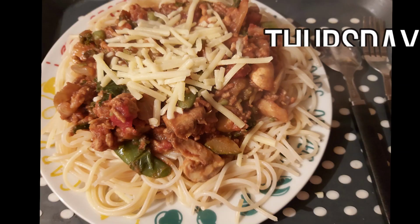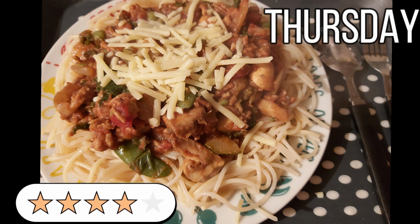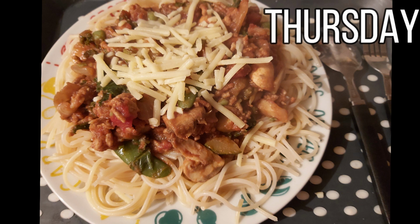Now on Thursday we did a spaghetti bolognese. This was a really speedy bolognese mix with lots of mushrooms, lots of onions in, and then a few sugar snap peas and a bit of cheese from our healthy extra A allowance as well. And that pasta is actually gluten-free pasta, so we both had the same meal on Thursday.